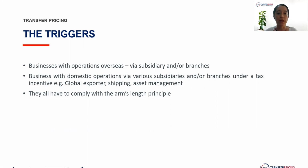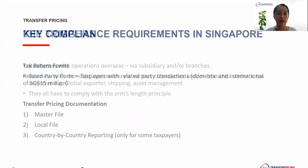The first trigger could be business with operations overseas, whether it is subsidiary or branches. Business with domestic operations via various subsidiaries or branches under tax incentives. Why? Because in Singapore we have domestic transfer pricing if the groups of entities are subject to a different tax rate. So some examples of our most common tax incentives are global trader, shipping, asset management, and they all have to comply with the arm's length principle.